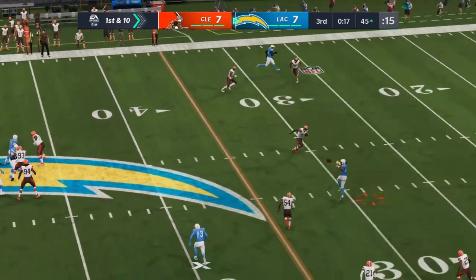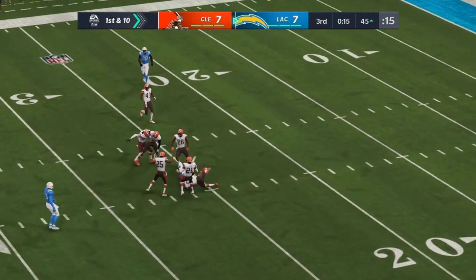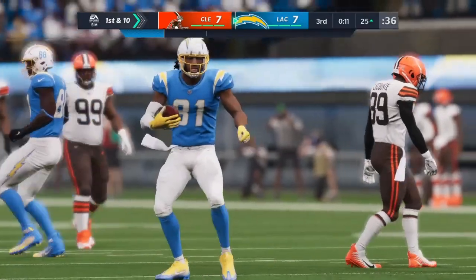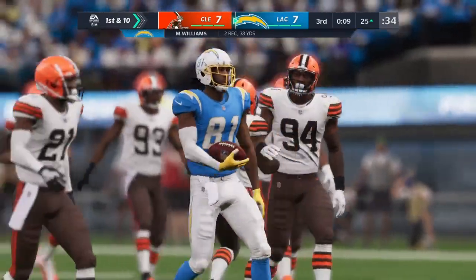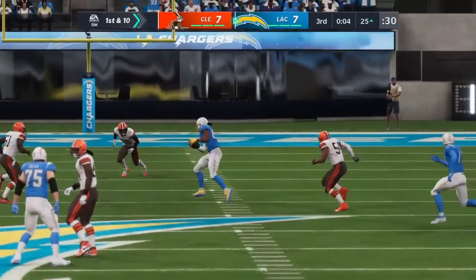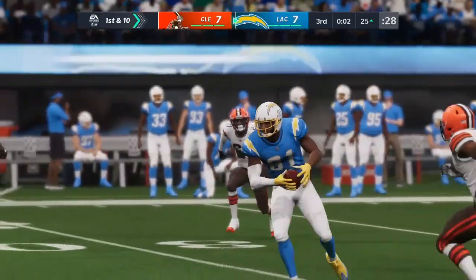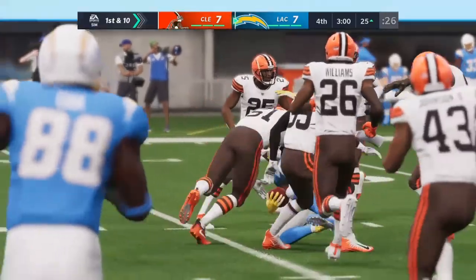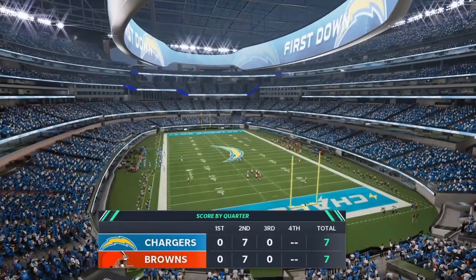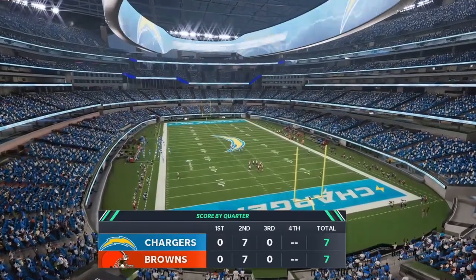To the air again, Herbert. Got a man over the middle. It's Williams. And they're able to work this to the 25 before it's all said and done. Just his 2nd catch of the game so far. This one moves the chains. That's another Chargers first down. 1st and 10 at the 25-yard. And they're not going to get to the line to run another play. So we will switch ends as the 3rd quarter has come to a close.